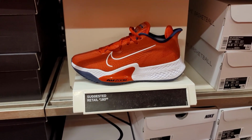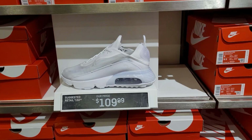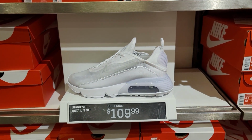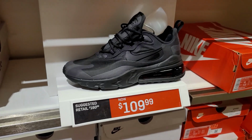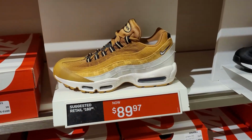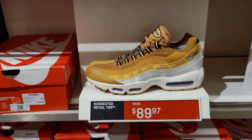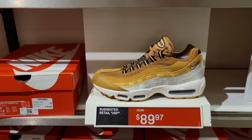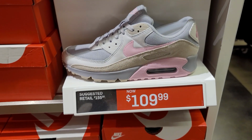Okay. Air Zoom BB NXTs. Is that another Flytrap? Flytrap 3. Air Max 2090s. Got a few of these. Air Max 200s. 270 Reacts. Air Max 95. This has a lot of different materials. Pretty dope colorway. Not bad. $90. You get 30% off on top of that. Wow. Got another Air Max 95.